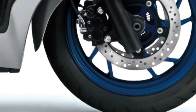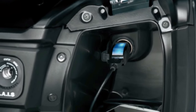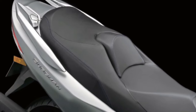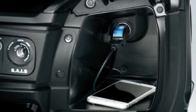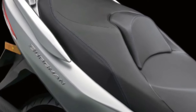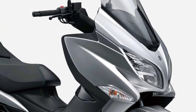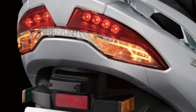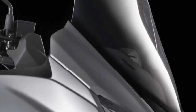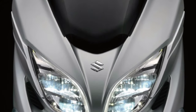Key features. The Burgman 400's bodywork is both slim and sporty, matching the scooter's agile personality. Spacious underseat storage and two front compartments with a DC power outlet provide a variety of cargo carrying options. The polished 400cc liquid-cooled 4-stroke DOHC single-cylinder fuel-injected engine delivers balanced performance with strong low to mid-range torque, providing powerful acceleration up to its peak horsepower in the upper RPM range.